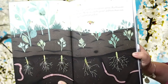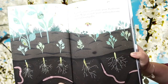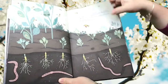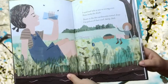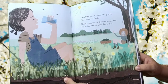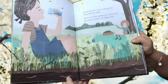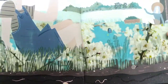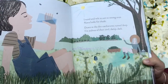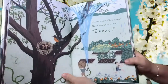Up in the garden, carrot plants sprout, pea blossoms bloom, wasps are on the prowl, and honeybees visit, legs loaded with pollen. I weed and wilt in sun so strong, even Nana looks for shade. Down in the dirt, earthworms tunnel deep. I'm jealous of their cool, damp, dark. See what's happening below ground? Always take a break and drink your water if you're working out in your garden. Make sure we have our sunblock on.